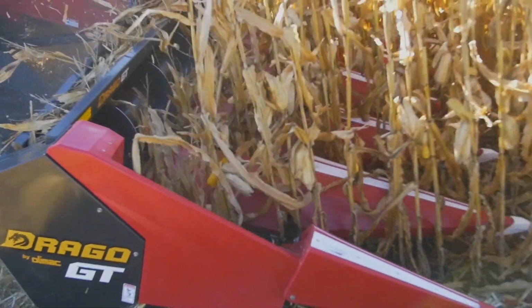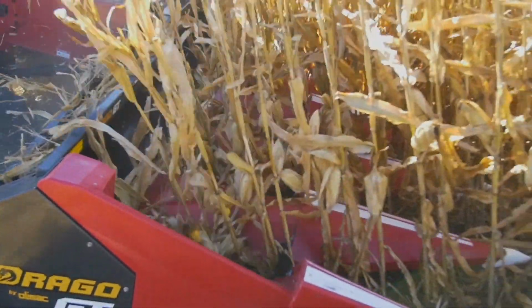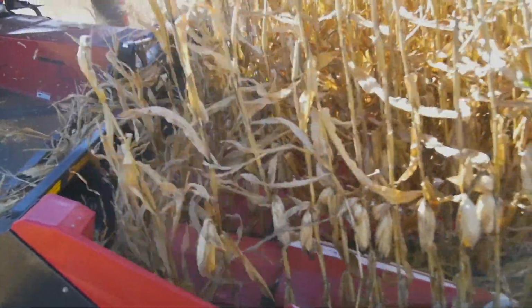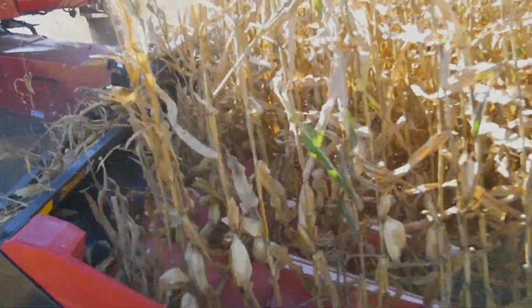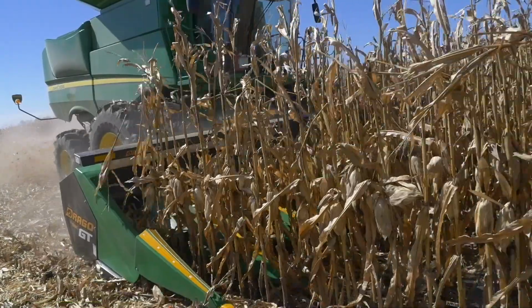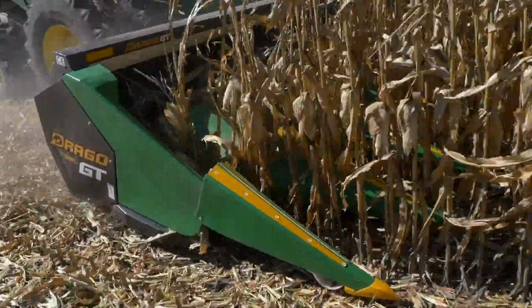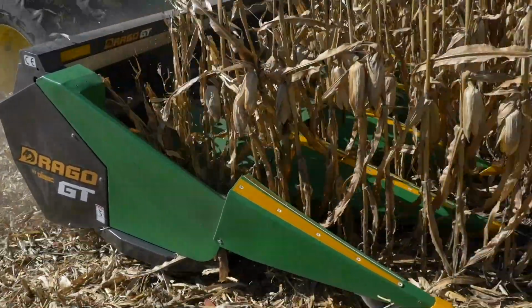Now with modern genetics, we're harvesting corn at very low moisture levels, down to 20, 18, all the way down to 13 and 10% corn we've seen in some areas. That sets up a situation where that ear becomes very fragile. And you've got to remember, with that corn head, our goal is to get that ear all the way into the combine intact. We don't want separation till you get into the combine.